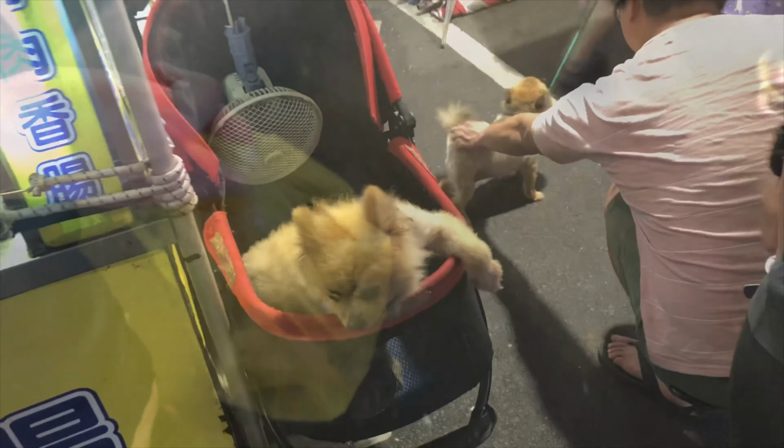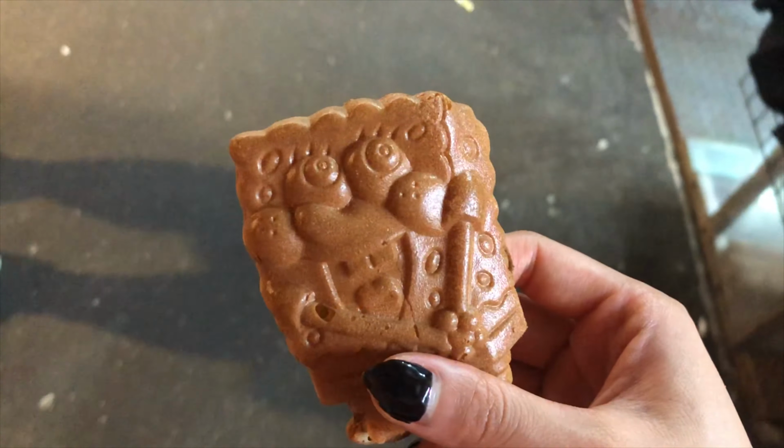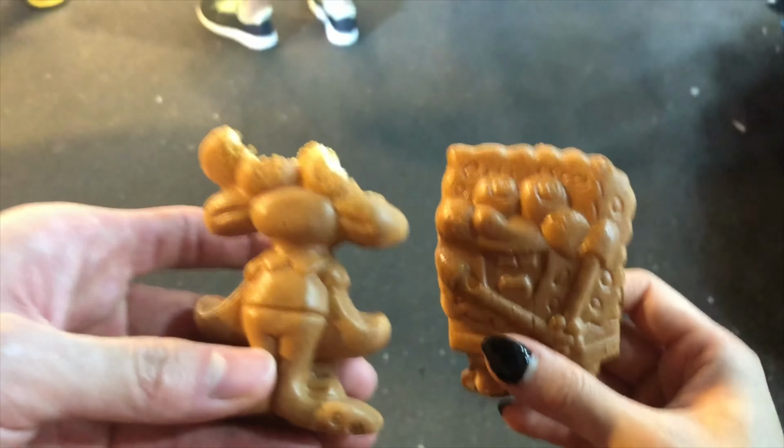Egg waffle, by the way. Oh, I got a baby. I want to get one. Oh no, that was sponge food. Callum just had Squidward, see?